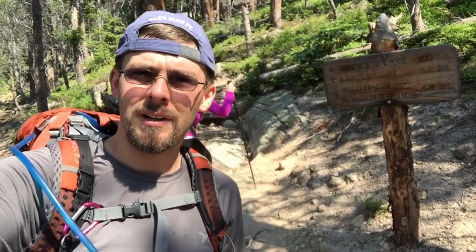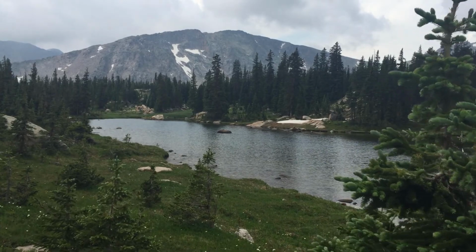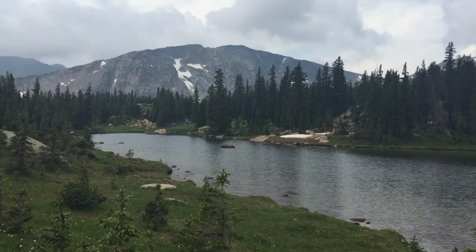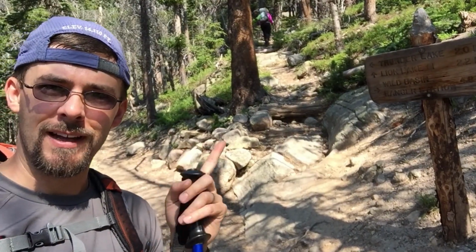So it's day 2. Here we are back at the split. So we're going up to Lions Lake. We're gonna go check out those lakes. It looks a little steep, as you can tell. Jennifer back there walking up. So that's the trail to Thunder Lake, and that's the trail to Lion Lake. Let's go.